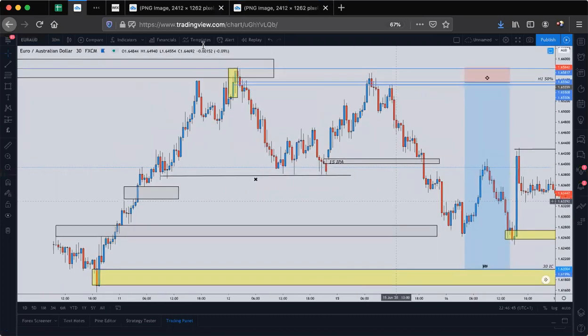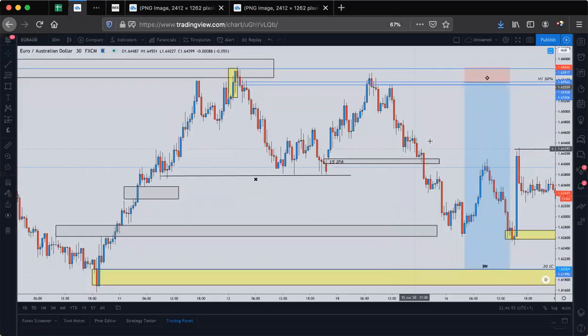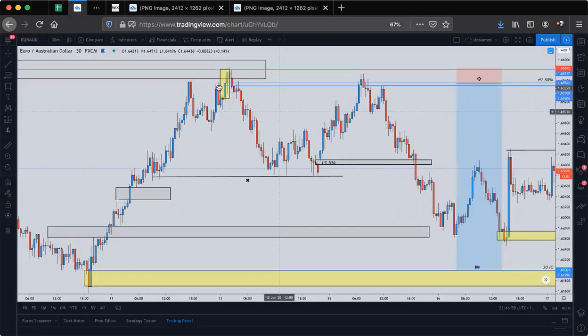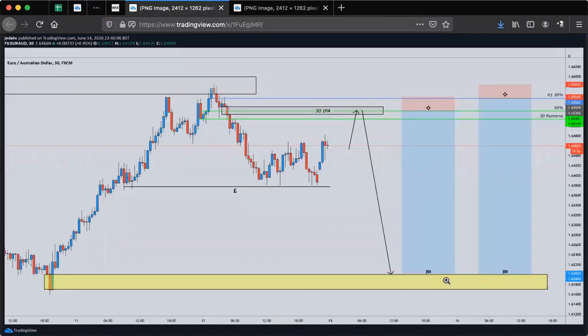You can see on this picture, I had two potential entries. I had sell limits at both: sell limits here at this imbalance, and sell limits there at the 1 hour candle. Just looking at this, you can see how it played out, I mean, beautifully. The intended target was to come down into this area, but as the trade played out, we missed this area by 30 pips.